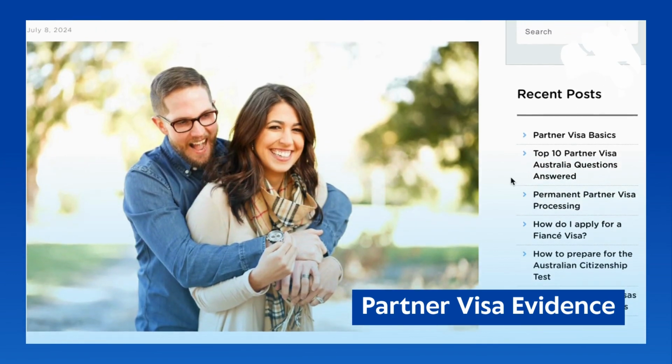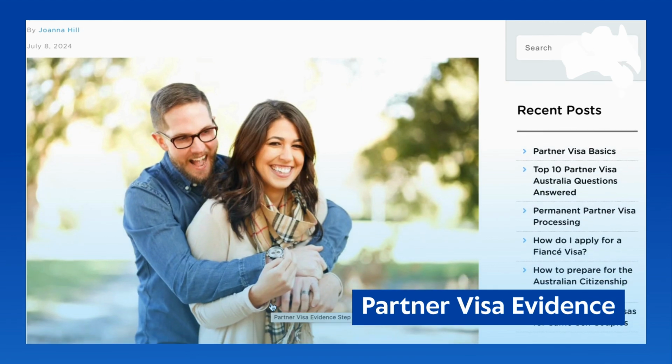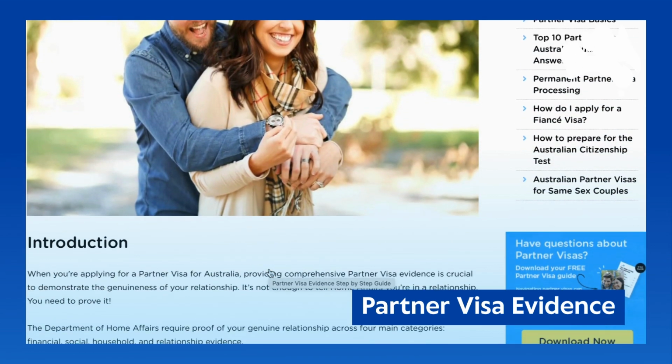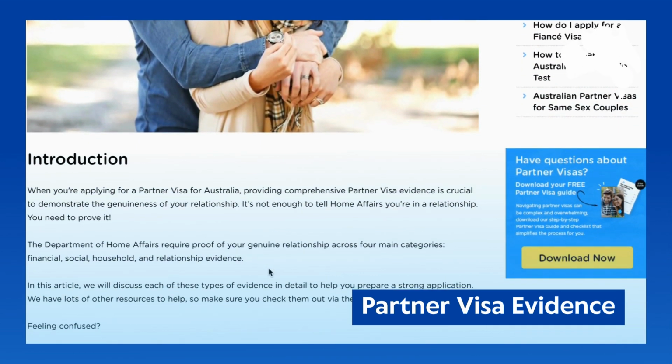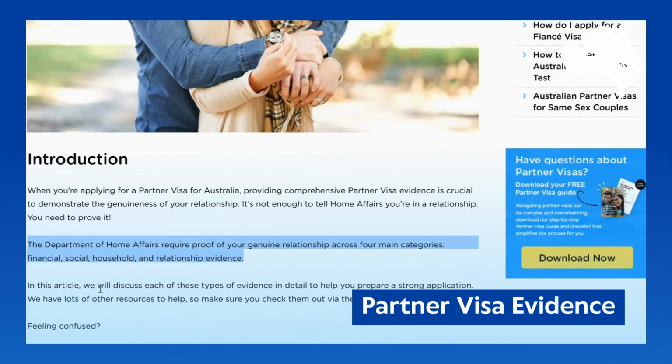When you are applying for a partner visa for Australia, providing comprehensive partner visa evidence is crucial to demonstrate the genuineness of your relationship. It's not enough to tell Home Affairs you're in a relationship. You need to prove it. The Department of Home Affairs require proof of your genuine relationship across 4 main categories: financial, social, household, and relationship evidence. In this article, we discuss each of these types of evidence in detail to help you prepare a strong application.